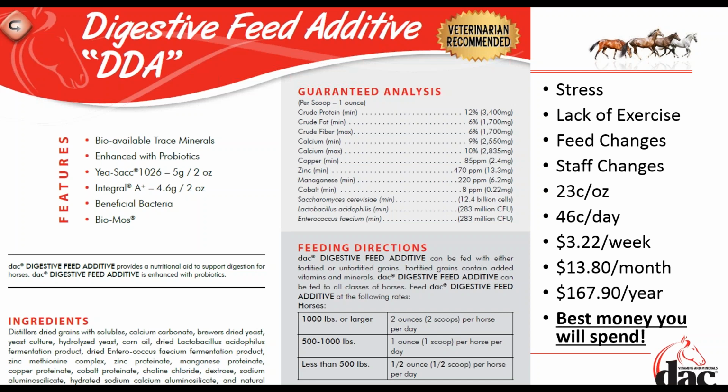Hoof quality. So getting the gut healthy, that is going to go a long way to saving you money, because if the gut is running at 100% efficiency, then that's going to save you money right there. How are you going to do that? Keeping your diet simple, plenty of good quality forage, and adding a basic digestive supplement like the DDA.